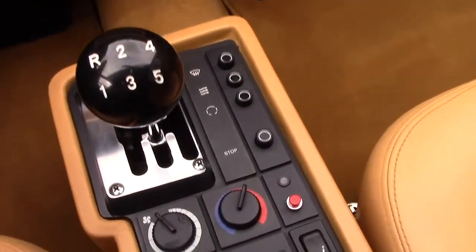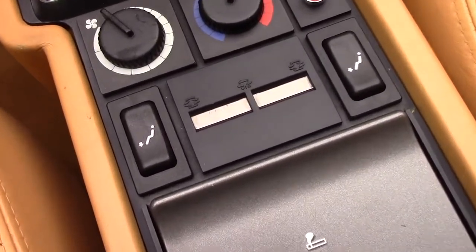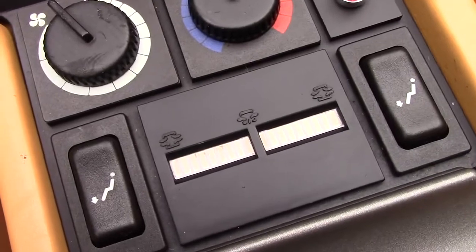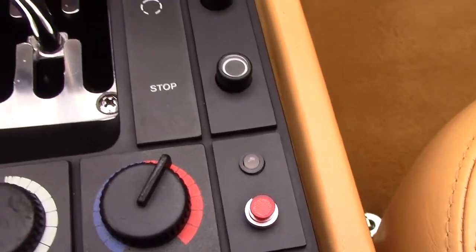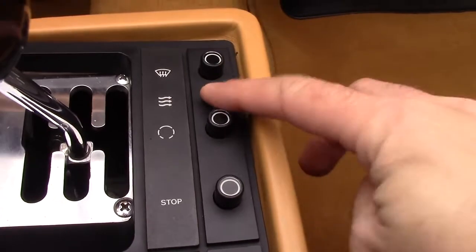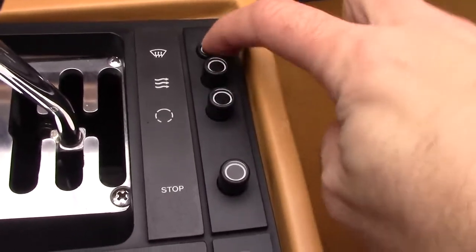In the center control stack, the buttons are cryptically labeled and they're all bizarrely different sizes and shapes. I still have no idea what this means, and I definitely don't know what this does. I'm also not sure what this little red thing is or this little white light. Those are secrets lost to Italy. But the most interesting thing is the climate controls. Push one button and another rises up, like Ferrari's version of a center console whack-a-mole game.